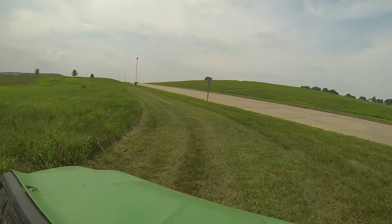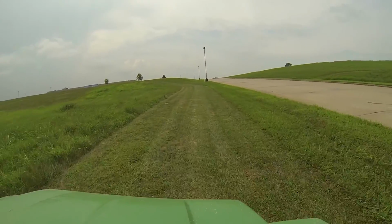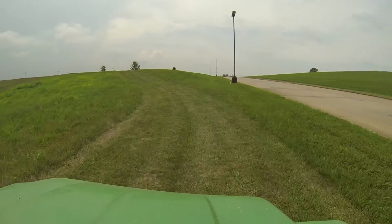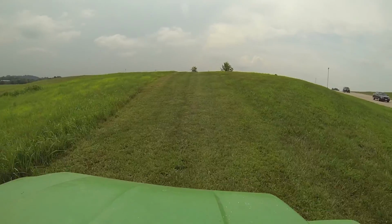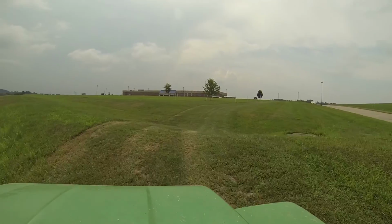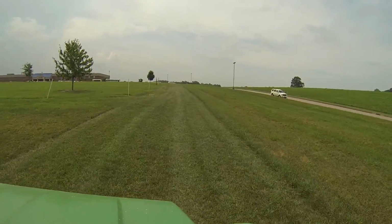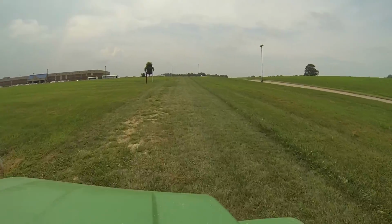Fairly sharp left, and we are on an uprise. Notre Dame Drive lies to our right. This is a rather sharp, approximately 10-meter climb. Little drop, back up, and we're still climbing gently.